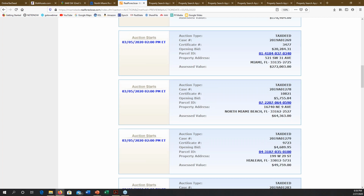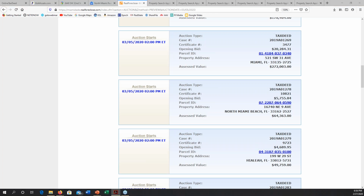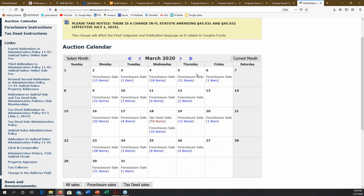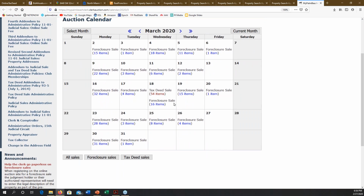Yeah, there's actually a number of different sales happening there. Bid for Assets has several sales happening. There's also a bunch of condos we could look at really quickly here before we let everybody go. So this is in Palm Beach. They've used a different service here.